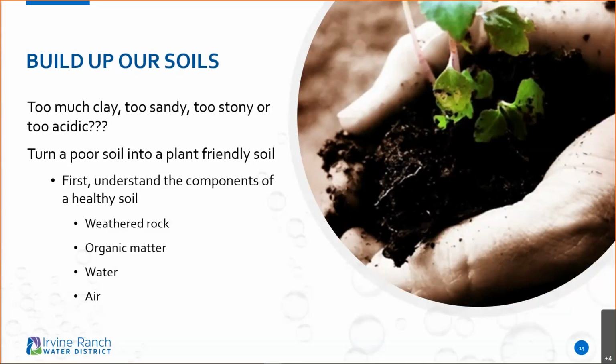We don't want to oversaturate by watering too much, because when we oversaturate our soils and our plants start to look a little bad, sometimes we start to do things that might not be good for the landscape, such as overwatering, or adding fertilizers when it's not needed and things like that. So it's important to look at the overall health of our soils.